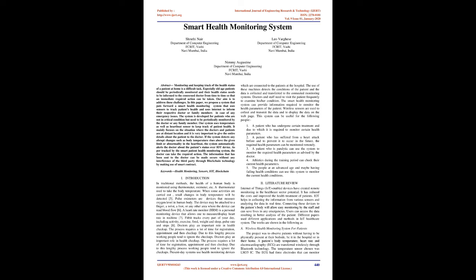The information that has been sent to the doctor can be made secure without any interference of a third party through blockchain technology by making use of smart contracts. Keywords: health monitoring, sensors, IoT, blockchain.